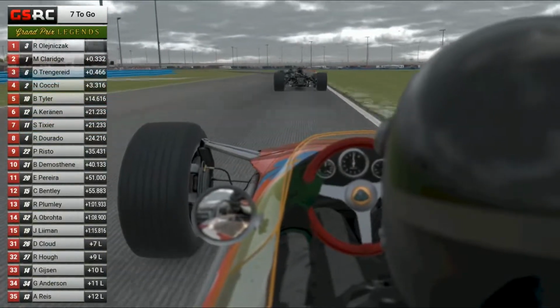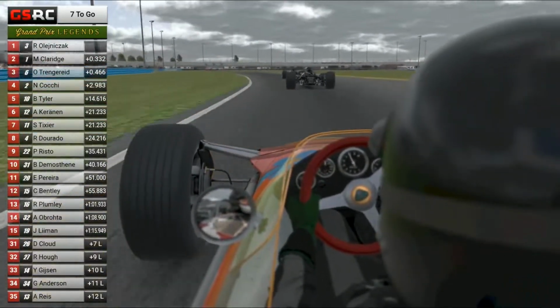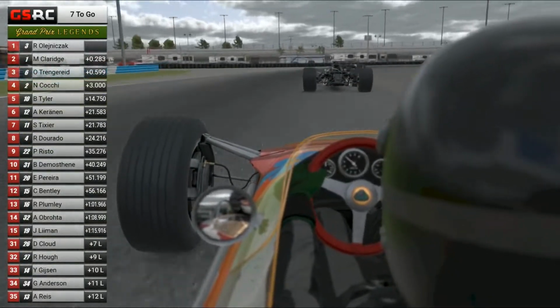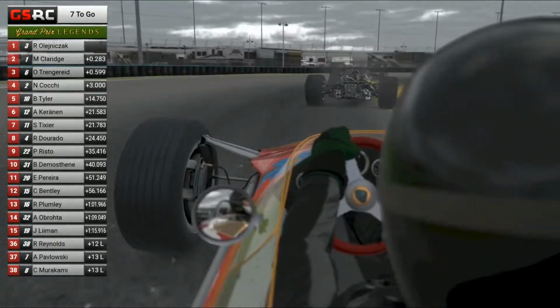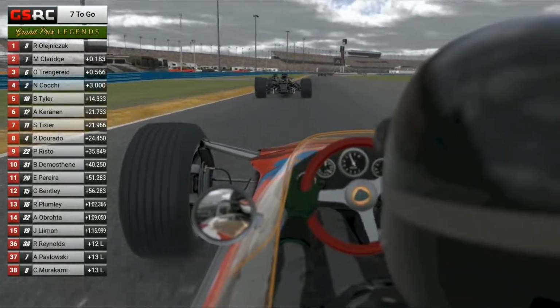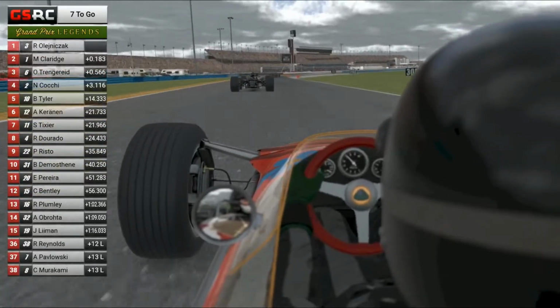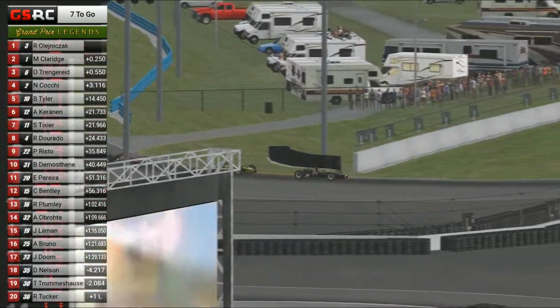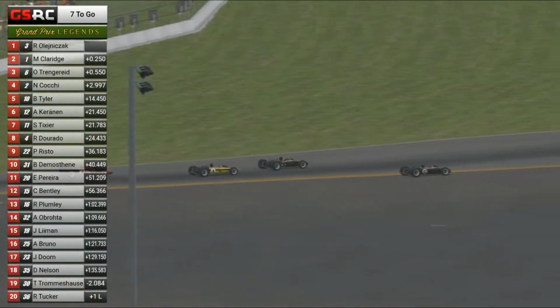I think there might have been a slight bit of contact, but behind them is Ovitrengrid in 3rd place, who's close back up to these two guys, and Olenek gets a bit sideways under braking, and again the top 3 really close together, and Kochi's lost time, so it looks like the battle for the win will be between these three guys, as I finally get my words right.